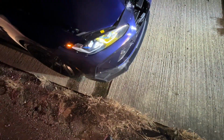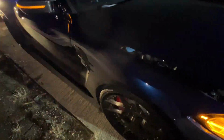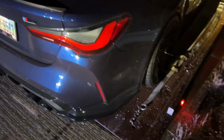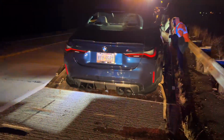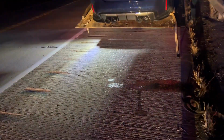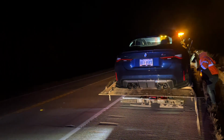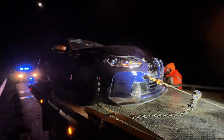Look at the coolant on the ground. But the coolant started leaking and it wasn't until after I pretty much stopped. So the car didn't overheat or have any warnings about overheating. There it is. Well, now for the long ride home to the mechanic. But hey, at least it's in safe hands now. There it is, folks.